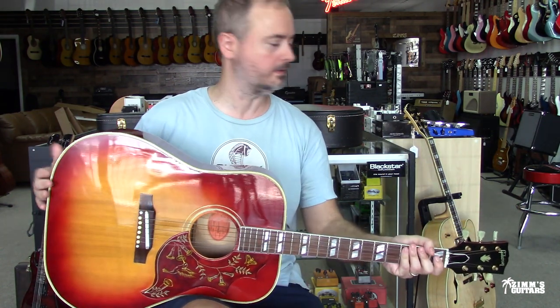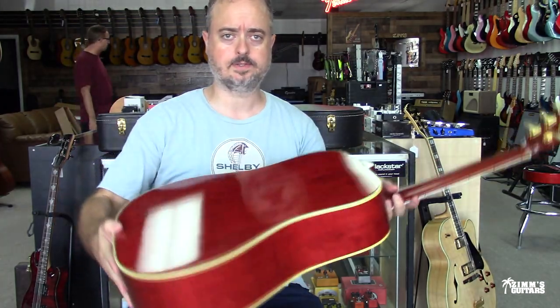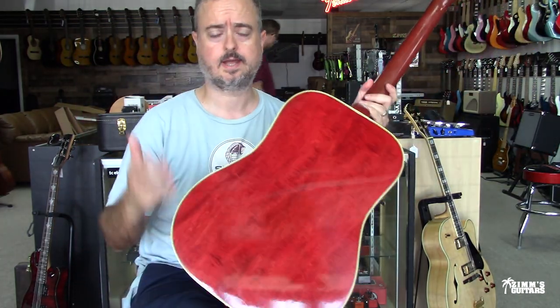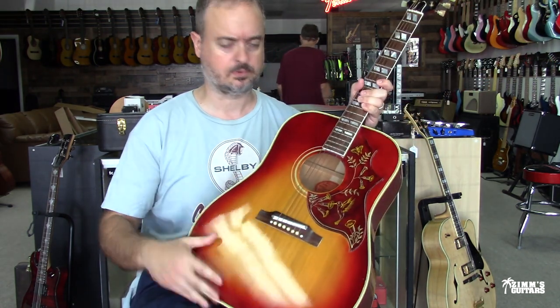And what makes this Dove really crazy and rare is that, as you can see on the back and the sides, it is made of maple. Most of the time, these are made of mahogany on the back and sides, with either a spruce or a maple top.